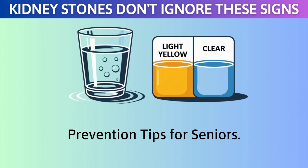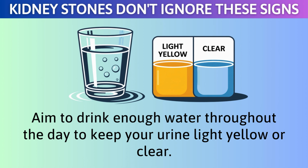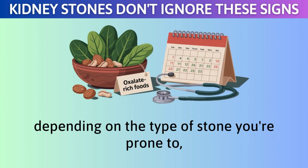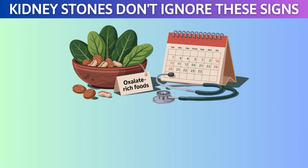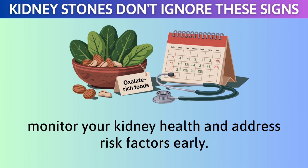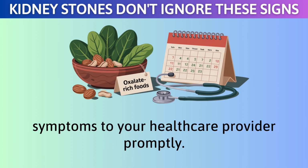Prevention tips for seniors. The most effective step in preventing kidney stones is staying well hydrated. Aim to drink enough water throughout the day to keep your urine light yellow or clear. Dietary adjustments can also help. Depending on the type of stone you're prone to, your doctor may recommend reducing your intake of sodium, animal protein, or oxalate-rich foods like spinach and nuts. Attending regular medical checkups allows your doctor to monitor your kidney health and address risk factors early. Above all, always report any new or unusual symptoms to your healthcare provider promptly.